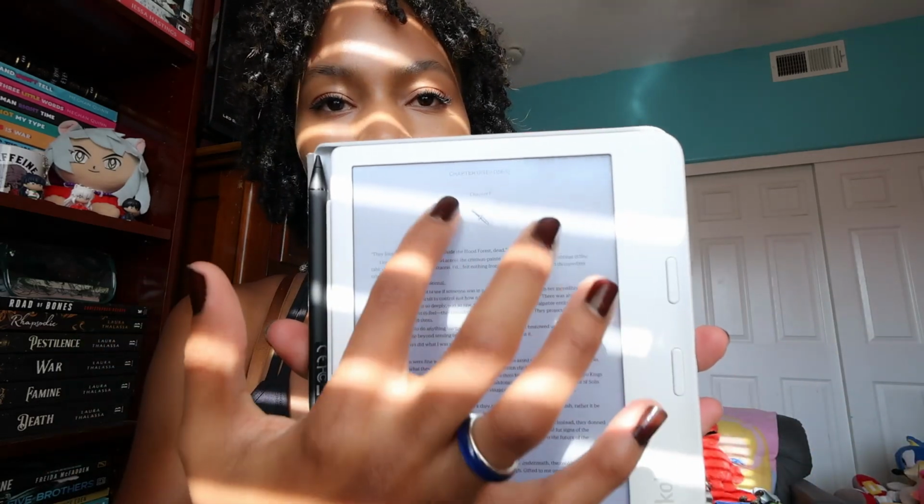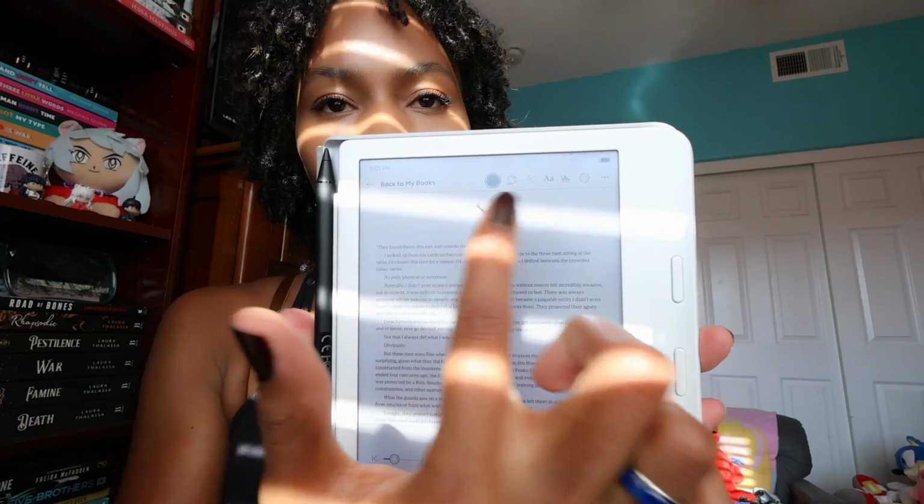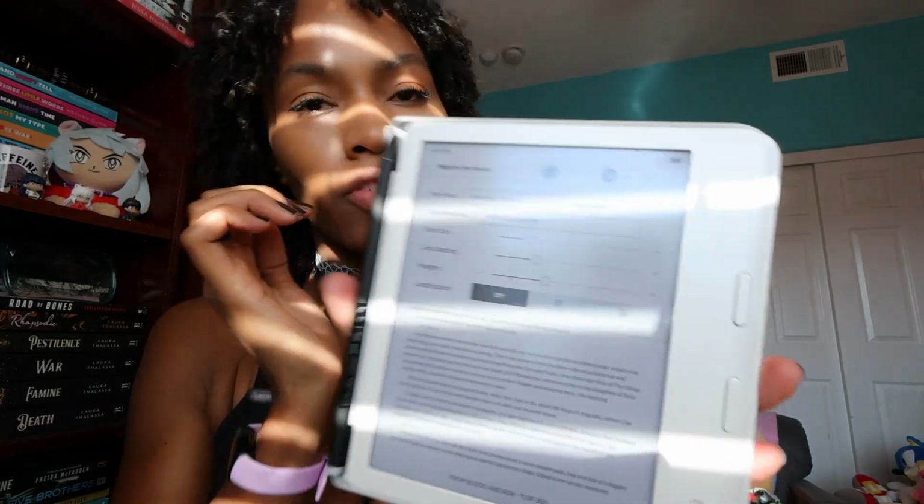Let me go to the, okay, so at the top of my screen, I'm going to click at the top of my screen. Then I have my options. I'm going to click to change the font. You can change the size. You can change the spacing. You cannot do that on your Kindle that I know of. I'll double check, but you can change the font size, line spacing, margins. There are advanced settings on the Kobo that you don't have on the Kindle.